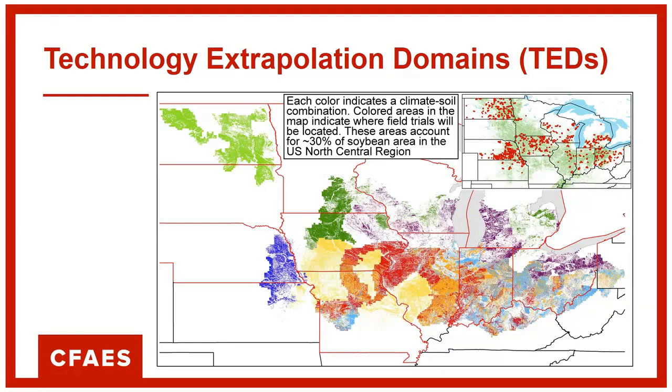And so there's a system called Technology Extrapolation Domain, or TED. And those are the different colors on the map here. I think there's 9 different colors. These are looking at areas, grouping areas together that have a similar environment. And that's based on 4 factors: growing degree days, water availability, things like that. So for example, here in Ohio, the northern part of Ohio, a lot of it is purple. That purple area is a similar growing environment to western Michigan. And then the rest of Ohio is predominantly that blue color that goes into Indiana.